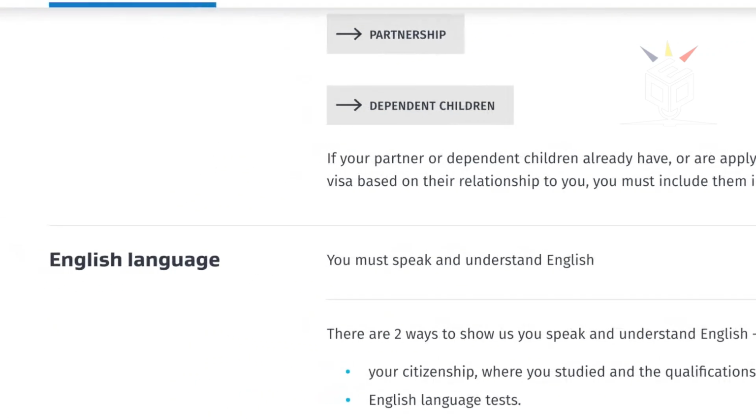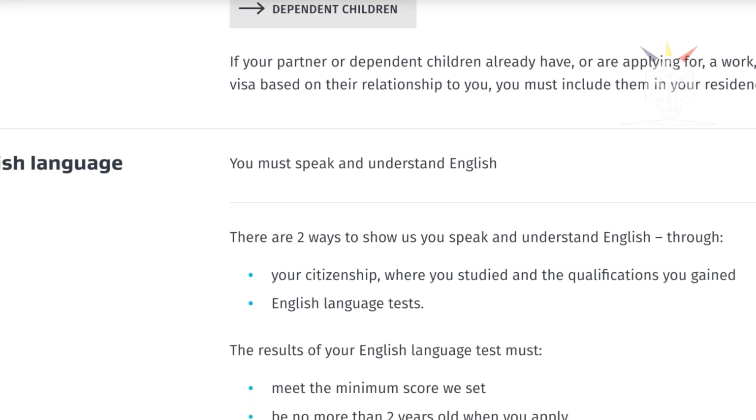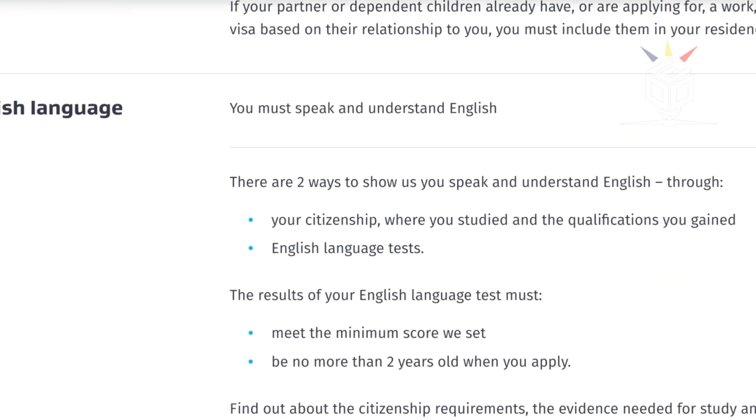Also, you need an English language requirement. You must speak and understand English. That is, you need an English literacy test or something to prove that you speak and understand English. There are two ways to show us this. One, through your citizenship, where you studied and the qualification you gain. Then again through the English language test.